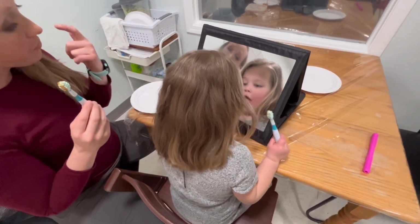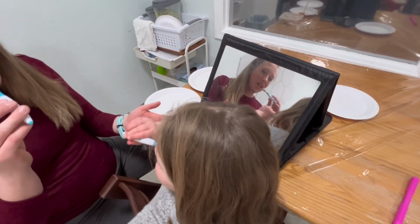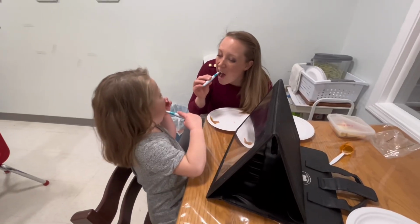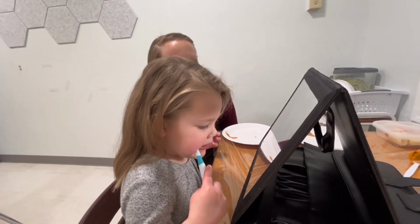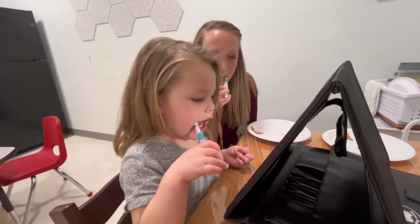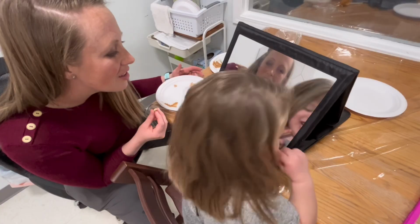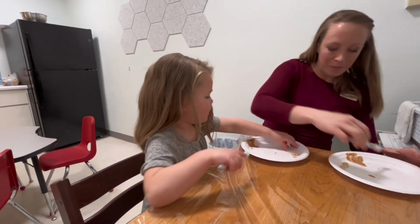She's doing so much better with her tongue lateralization. It's still not completely there. If you look at my tongue, when you put your toothbrush in your mouth, your tongue goes right over there, right? Hers is over there, but not. Oh, there you go. Good. Yeah. Is it getting your teeth? Yeah. Oh yeah. Touchy.